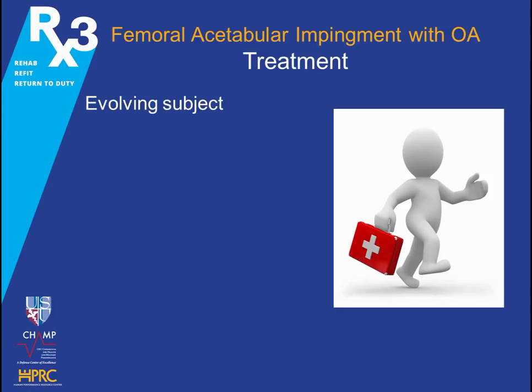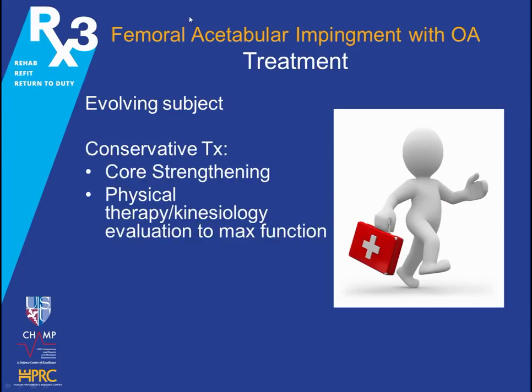How do we treat femoral acetabular impingement syndrome from OA? This is really an involved subject. This is why this is one you probably shouldn't go alone. This is one that needs to go someplace else. You can certainly send these people off for conservative treatment, right? If you've got femoral acetabular impingement, happen to see it, happen to get the x-ray, happen to move along. Core strengthening can be very helpful to these folks. I would recommend a formal physical therapy evaluation, preferably with a physical therapist who's skilled in kinesiology, to be able to really maximize the limited movement that these people do have, to see if we can get them back to max function. But it might be more than this.